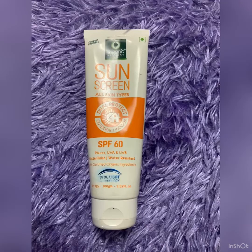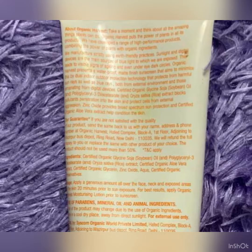The next sunscreen which we are trying is the SPF 60 sunscreen. It is also a broad spectrum sunscreen which is water resistant and gives a matte finish. Now looking at the active ingredients, it also contains soybean oil, rice extract, aloe vera and zinc oxide. It doesn't contain organic zinc oxide, it contains inorganic zinc oxide only. And it does not contain kaolin extract. So it is for all skin types, it is not specifically for acne prone skin.